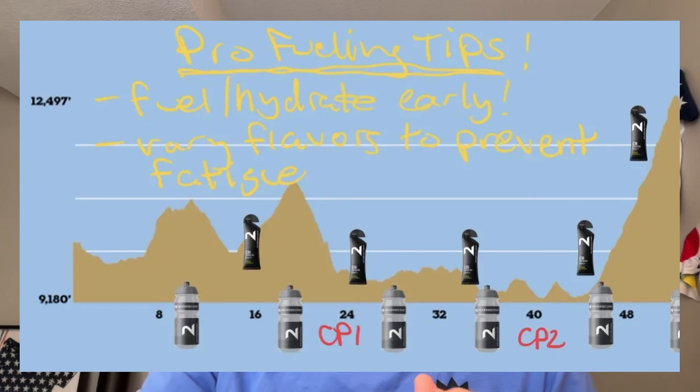You're going to go through your first gel around the beginning of the Sugarloaf climb on the pavement. So this is the second climb of the day. Sugarloaf starts with a nice gradual pavement before turning onto the dirt, and that is a perfect spot to take your gel.